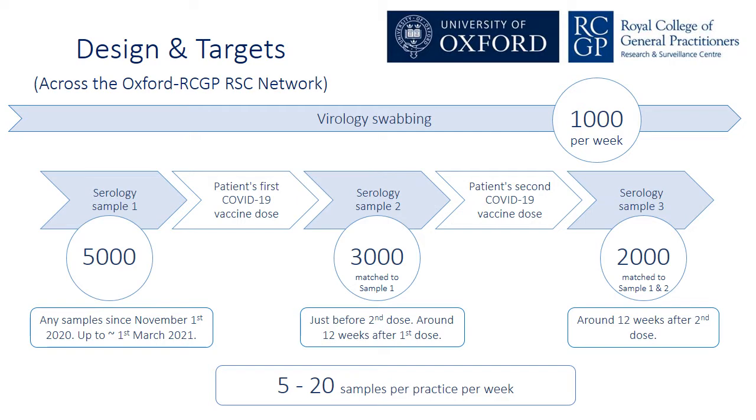Again, across the network, we're looking at 3,000 of those, which are matched to the first sample. And ideally, we want that to be taken just before the second dose, around 12 weeks after the first dose. Now, obviously, these are approximations. Patients are being asked to come for their second COVID vaccine dose within 12 weeks. But really, the more practices we have participating in this collection, the more likely we are to achieve those targets. So really, if in doubt, please sample. As I said, nothing will go to waste.